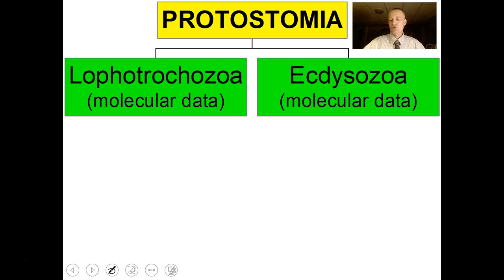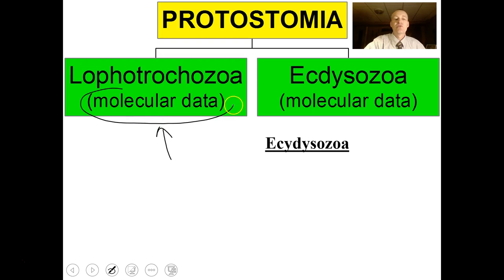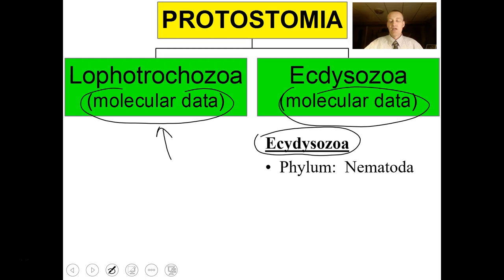All right, so we'll go ahead and we'll talk about Ecdysozoa. We just finished talking about Lophotrochozoa. Again, molecular data is how we separate these creatures out. Ecdysozoa means shedding animal. And we're going to talk about the phylum Nematoda and Arthropoda will be the two major groups of Ecdysozoa that we'll talk about. These are two really important groups medically and ecologically, so we'll spend a little bit of time talking about them.